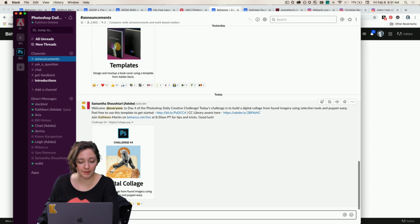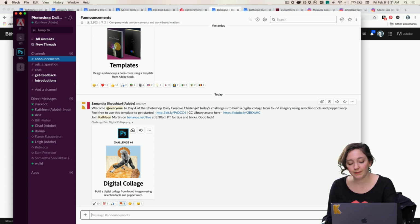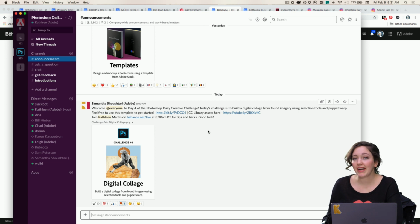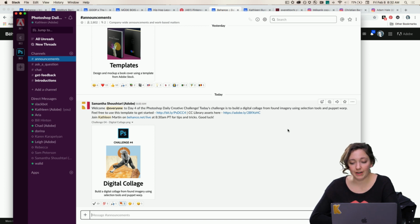Boom, Sam posted it at 8 a.m. sharp. Thank you, Sam. It is digital collage. This is really exciting. We're going to focus on the selection tools in Photoshop. They're very, very handy. I personally use the selection tools pretty much every time I open Photoshop, especially the polygonal lasso tool. That's like my favorite one. So we're going to be jumping into that very quickly.